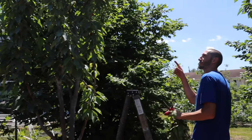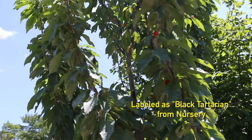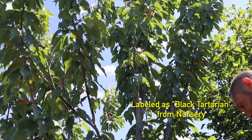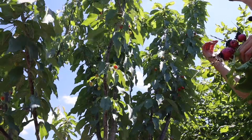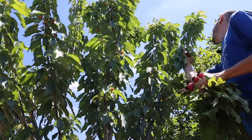And then this cherry, we have some actual beautiful ripe cherries. So this is the Black Tartarian. That's why I have this ladder here. You'll notice some of these cherries up here, the birds haven't found them yet because they're getting hidden from the other tree. So, they got a couple I can see.